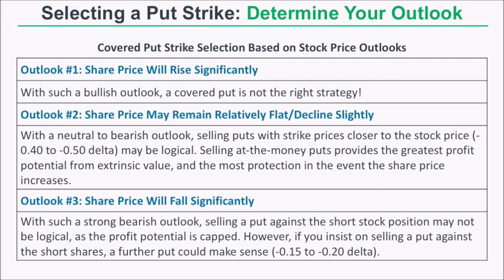So if you think the share price will rise significantly, then the covered put strategy is not the right strategy because it is a bearish strategy, and if you think the share price will rise significantly, you should be putting on a bullish strategy. So if you have a significantly bullish outlook, the covered put is not the right strategy.